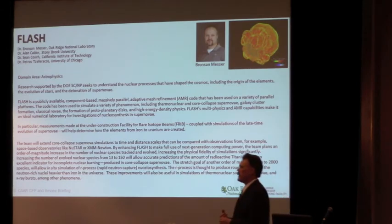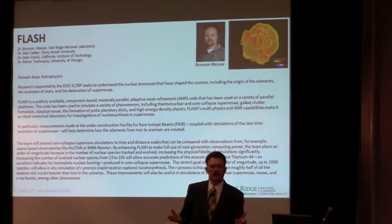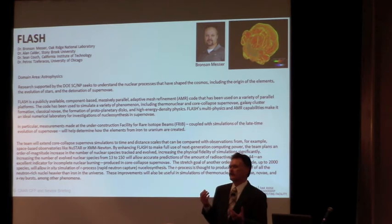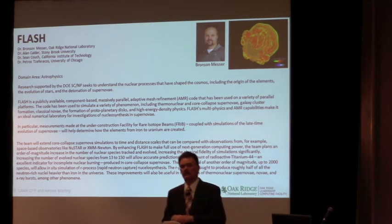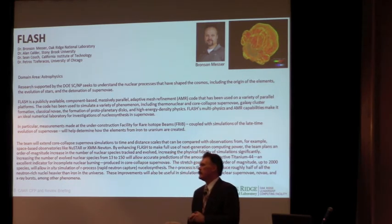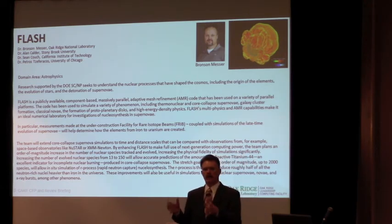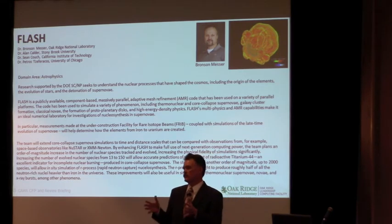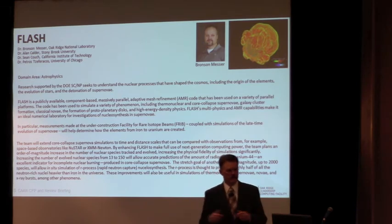Flash is an adaptive mesh refinement environment with a number of applications, but it is primarily targeting astrophysics simulations. Bronson Messer, who happens to be one of the members in my group, is the PI on this project. And they will specifically be looking at what they call the burn module within Flash. So this is where the nuclear reactions are modeled that happen in exploding supernovae.